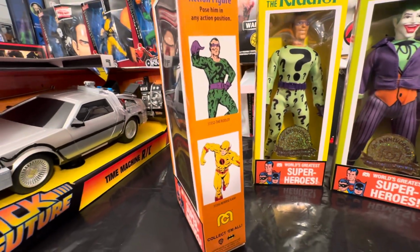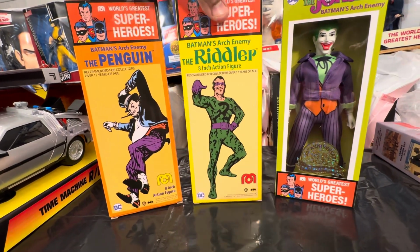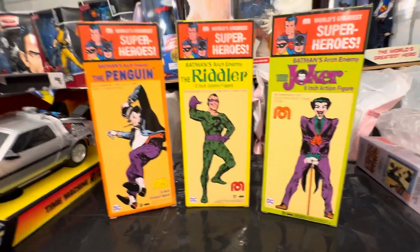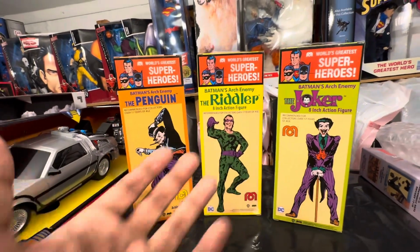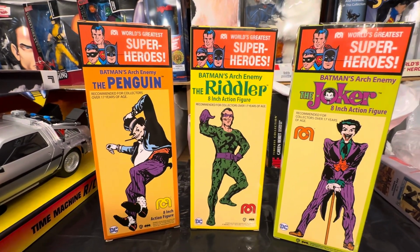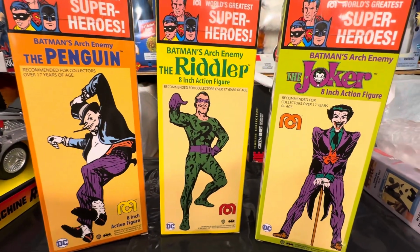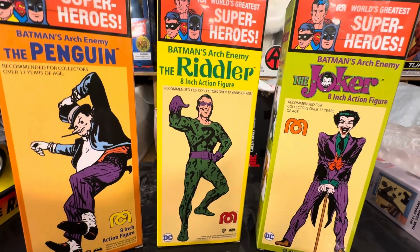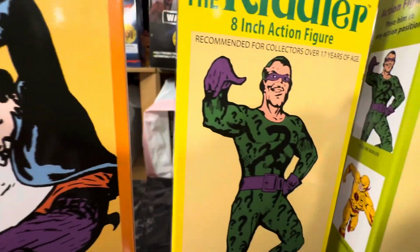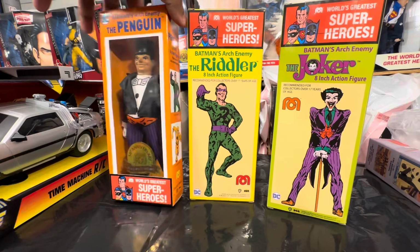I mean, just cool figures. Classic in every way. When you think about it, guys, the good guys have to have bad guys to fight. They have to have bad guys to save the city from, or save the world from. And yet these bad guys simply don't get nearly the love and support as Batman, Superman, Aquaman, Robin.